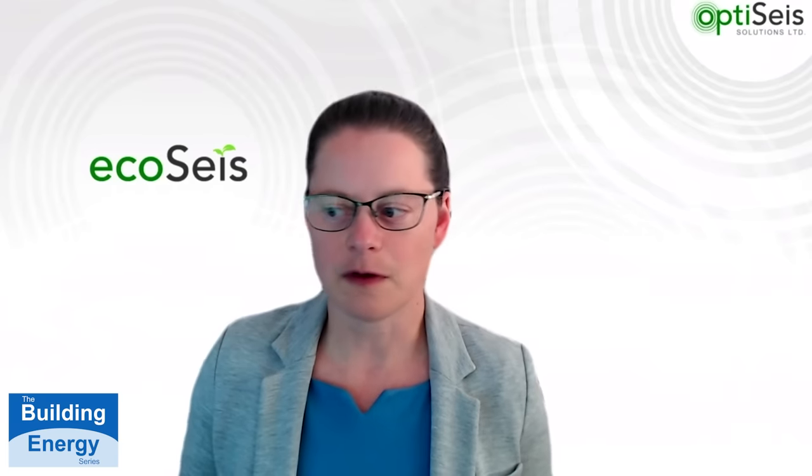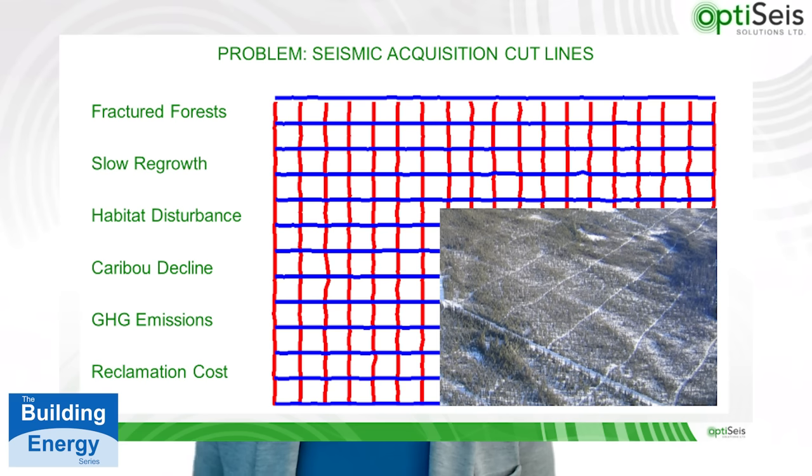The problem with this, though, if we go to the next slide, you can see this grid here that has red source cut lines. So we're going to put our energy source on these lines, and then the blue lines are where we're putting the geophones or the receivers. And there's a little picture, it shows in winter, so you can clearly pick up and see these lines. It's an orthogonal pattern, and you can see these squares of cut lines all over the forest.